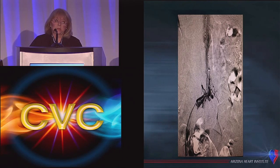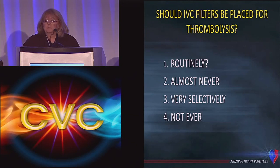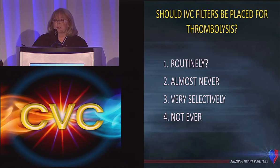And if she stays anticoagulated, which she will at this point, then she doesn't need another filter, in my mind. So should IVC filters be placed for thrombolytic therapy? Well, maybe, depending on how rough you're going to be. We're trying to be very careful and do minimal manipulation. And of course, when the trellis balloons are up, they're somewhat protective against anything embolizing. Routinely, no, we don't do it routinely for sure.